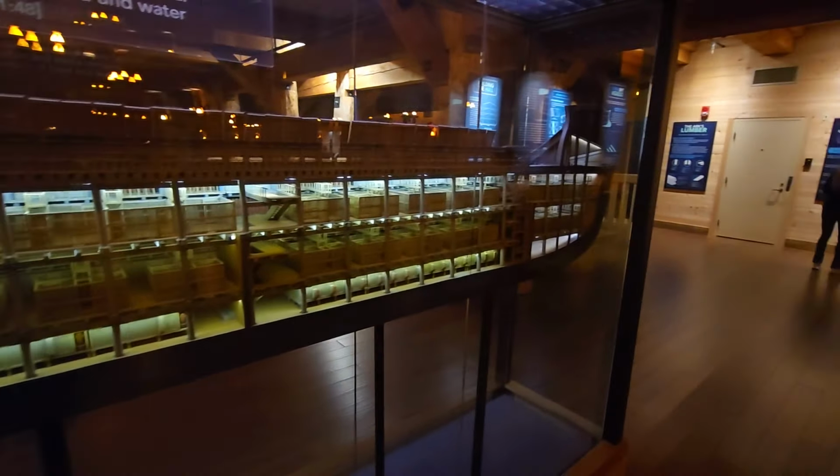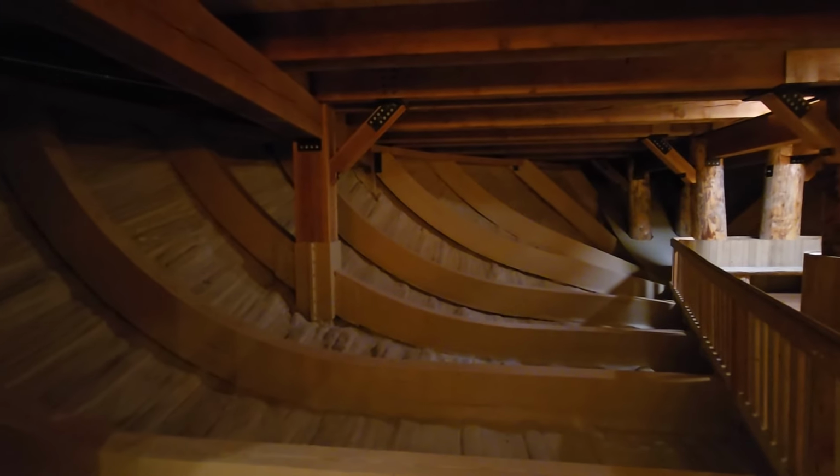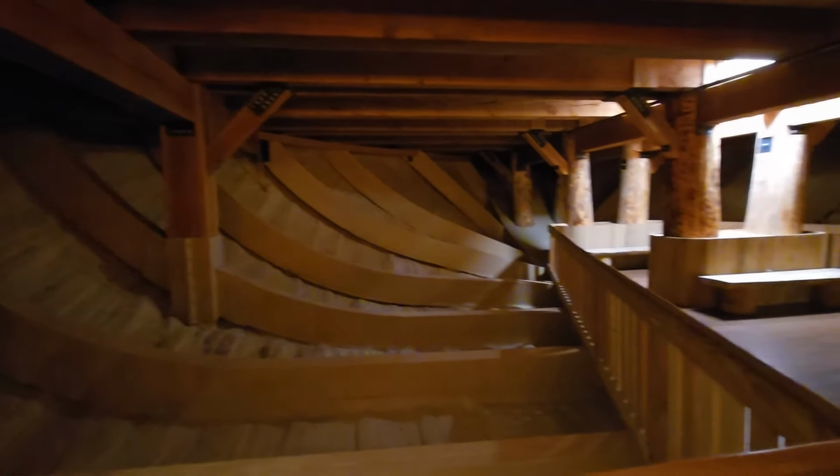Look at this thing. Even a model's massive. Here we are at the front of the boat, I guess. Look at this thing. This thing is crazy. Look at these beams. The woodwork in here is just absolutely awesome.